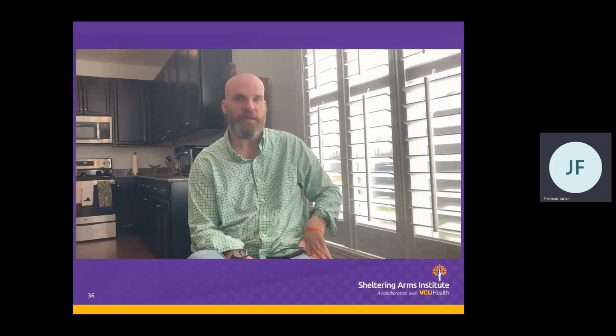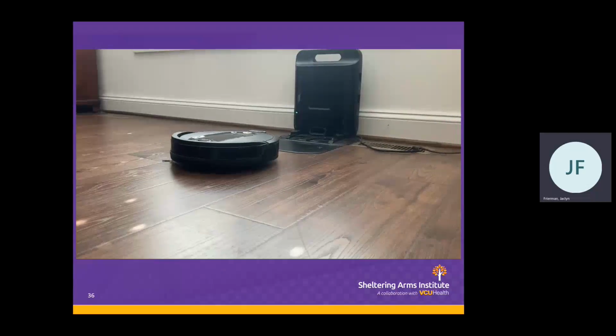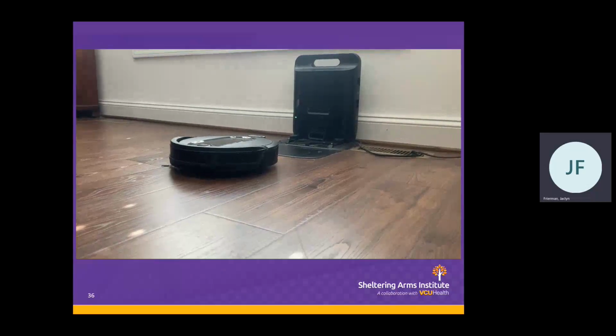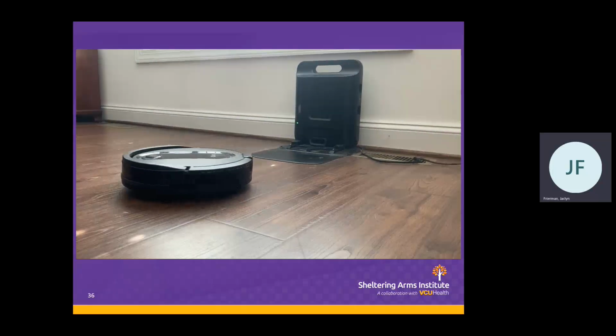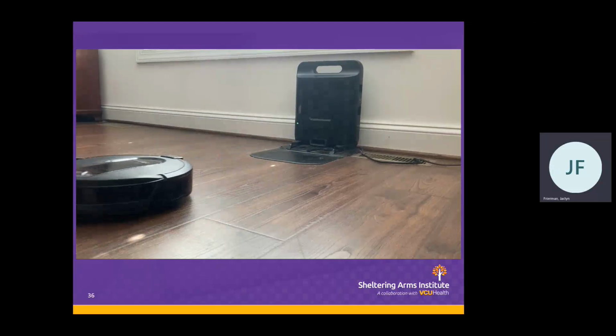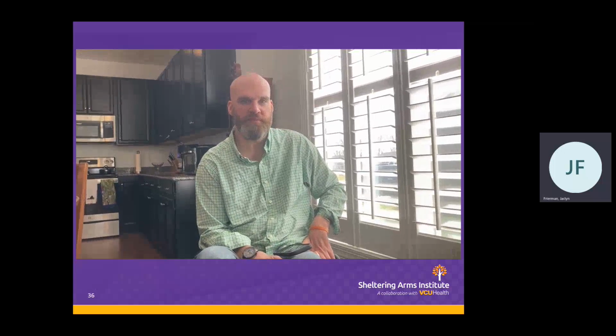Another piece of smart technology that I can control with an app on my phone is the robot vacuum cleaner, which is extremely helpful to me since I use a wheelchair. It can be very difficult to use a standard vacuum cleaner or a broom to clean the house. So I can simply tell the app to vacuum the house and it'll do it.